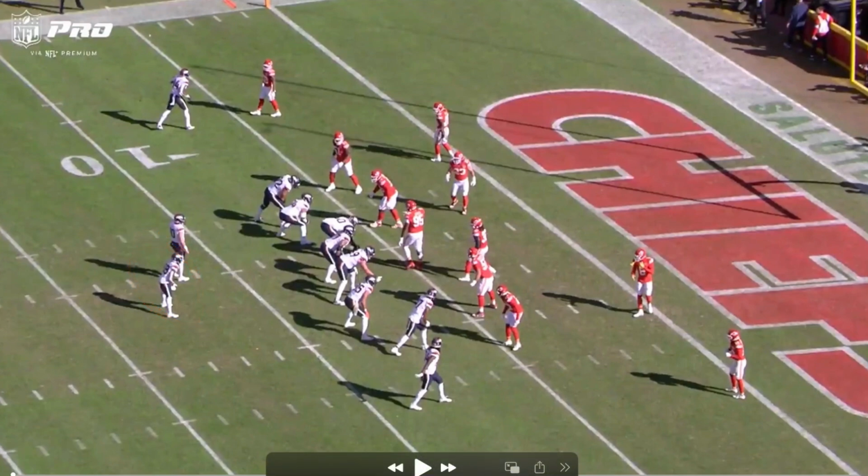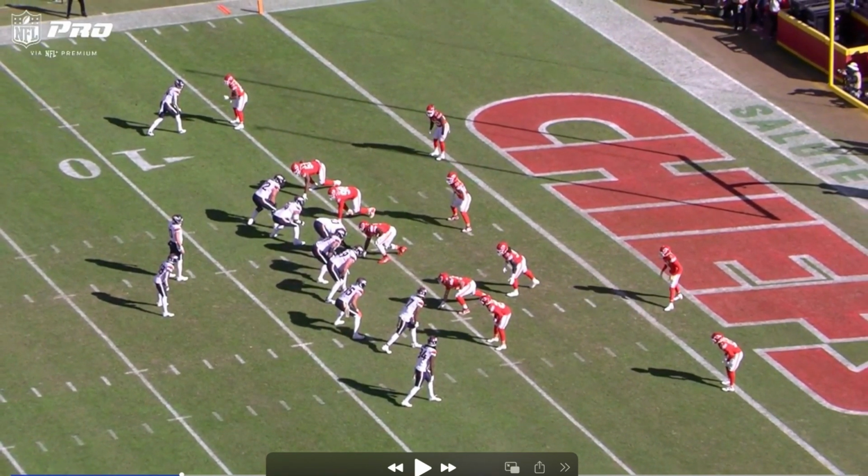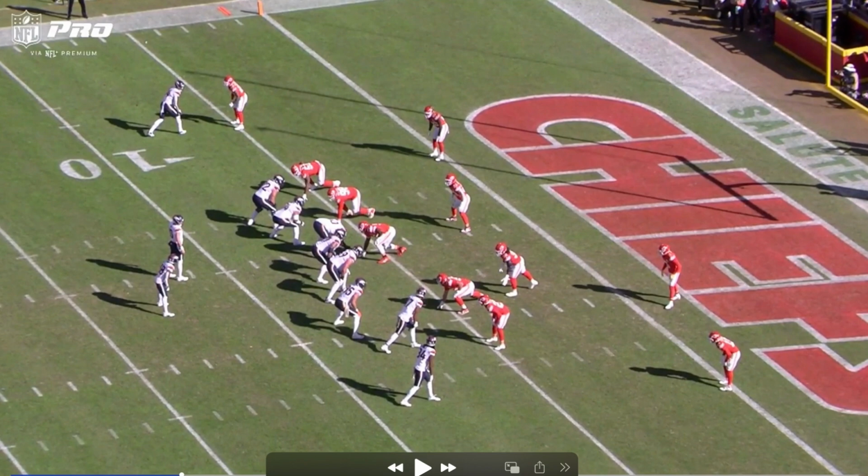Because what the Chiefs are doing, and to me, Sean Payton completely anticipated this, and he had a play ready for it. The Chiefs essentially play like a form of quarters. So they've got inside, outside, like middle responsibilities. This is Cook taking inside, Nazeeh Johnson taking outside. And on this side, they essentially use Reed to double Courtland Sutton.